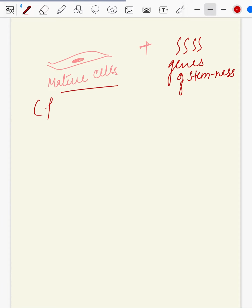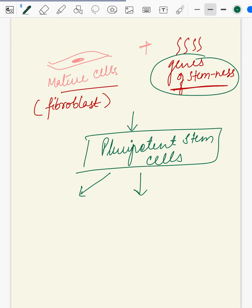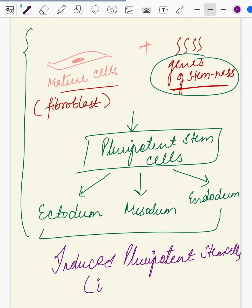So a mature cell, for example, the fibroblast, when under the laboratory conditions it has been cultured with the genes of the stemness, will result in the formation of pluripotent stem cells. Now, these pluripotent stem cells will have the potential to differentiate into ectoderm, mesoderm, or endoderm. So what do we call this whole phenomenon? We call it induced pluripotent stem cells, IPS.